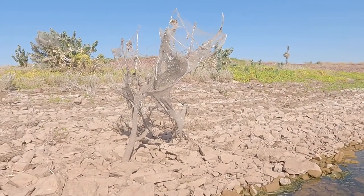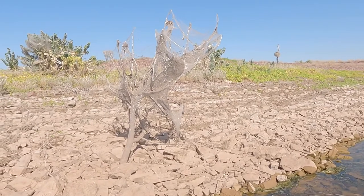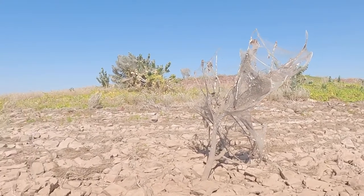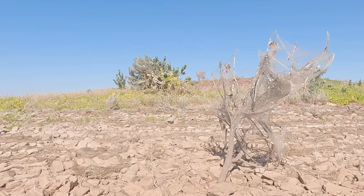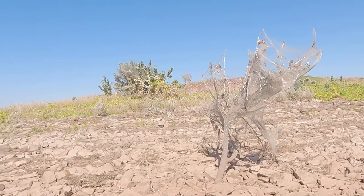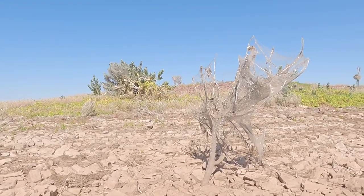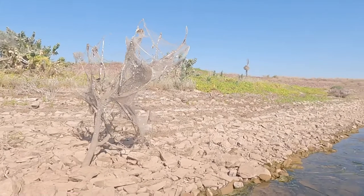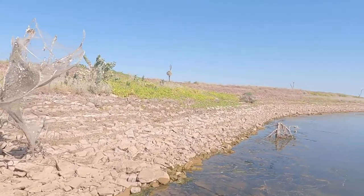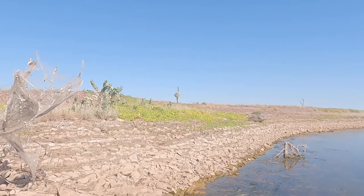How's that for a spider web? Pretty gross actually. That is hands down the scariest goddamn spider web I've ever seen. You wouldn't want to walk into that accidentally, and that tree up behind as well. This island is just full of spider webs, and let me go over here. That tree up on the hill there has a giant bird's nest in it. We might go check it out and see what's in there.